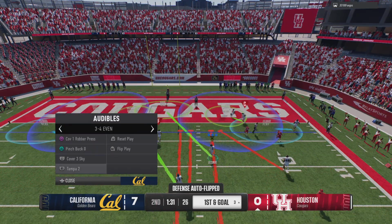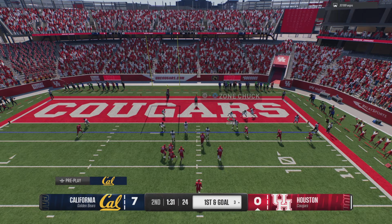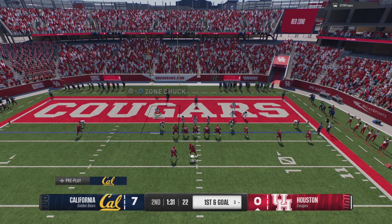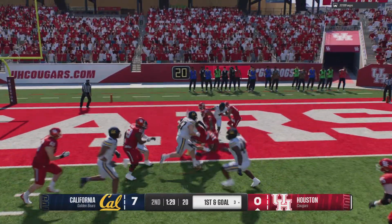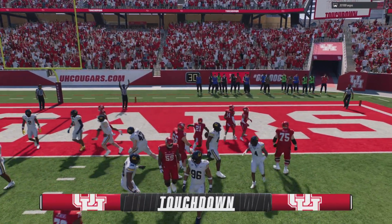And backed up, 1st and goal. This defense fighting to hold the lead and carry it to the locker room. They'll try to get it in with the run. Into the end zone he goes.